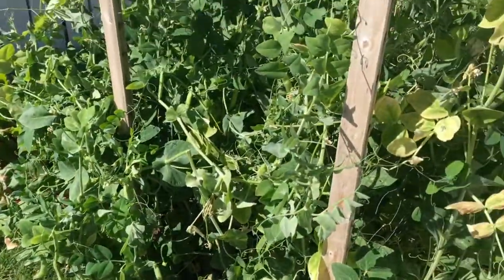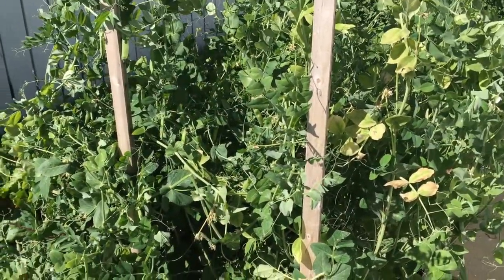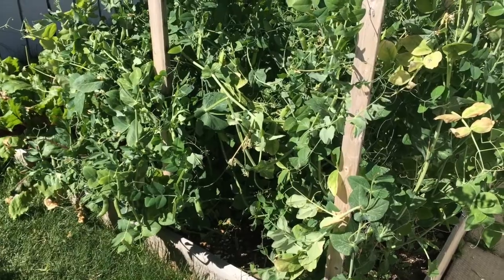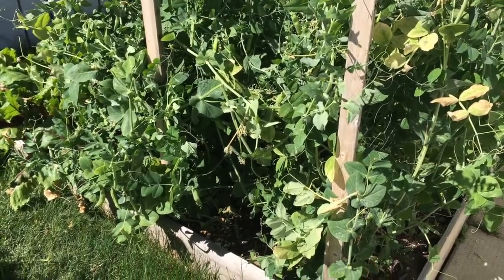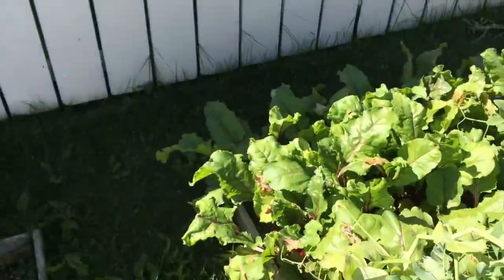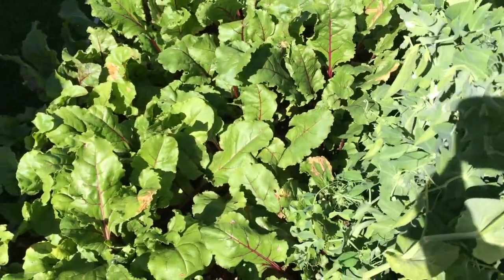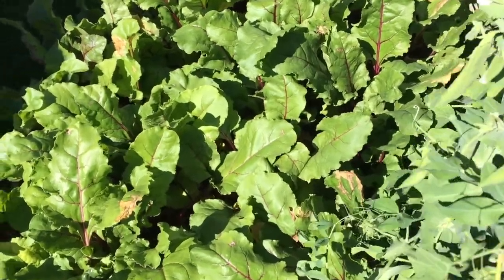In our next bed here, we have a whole bunch of peas. This is a snacking garden for our kids. The peas, they're allowed to come eat whenever they want, and we just leave it there for them. And then my husband wanted a lot of beets this year, so we have a lot of beets. We're gonna be pulling some of these out today.